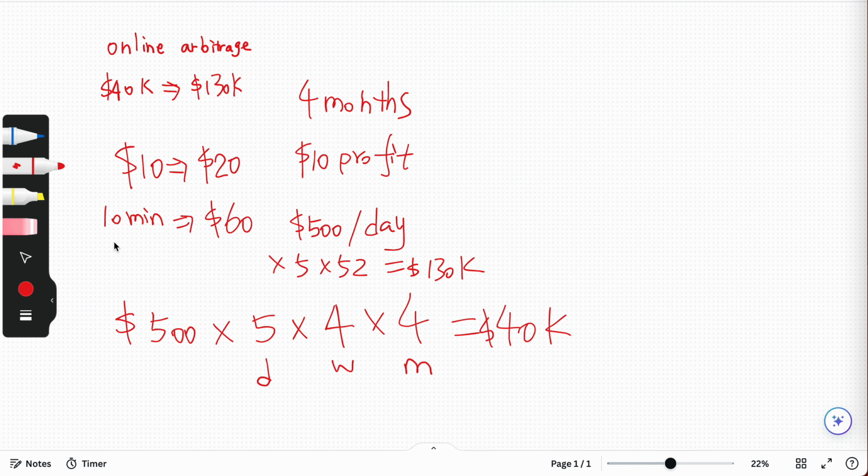Another way is you can try to make it more efficient to list one item, to handle one item. For example, here I'm assuming each item is different, so each item will take 10 minutes. But if you buy many of the same items, then you basically spend 10 minutes to buy n items. It becomes like per item, it costs less time, and then you can list more per day, and then you can make more money per day.